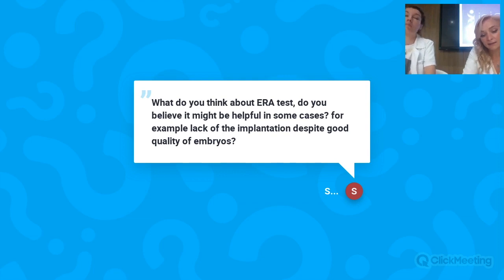In our Repoint test, we use exactly 50 genes by PCR method, in a real-time manner, so we just see the expression of the genes that are responsible exactly for receptivity of the endometrium. That's why we don't need so many genes, and it's much less expensive than the ERA test. For today, the ERA test is like the gold standard method to identify the exact time for implantation of embryos.